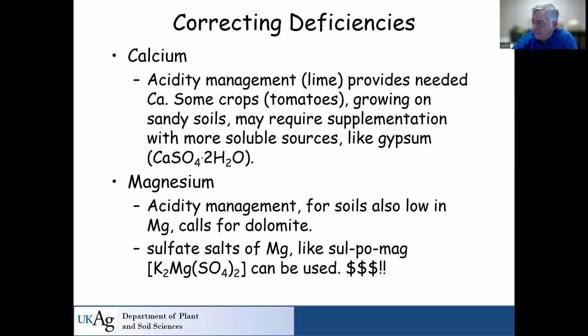Sulfate salts of magnesium, of which the best one is sulfomag, although Epsom salts is available, can be used, but they are expensive and are not usually recommended relative to applying dolomite.